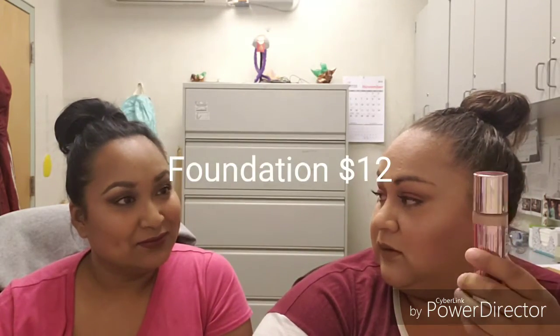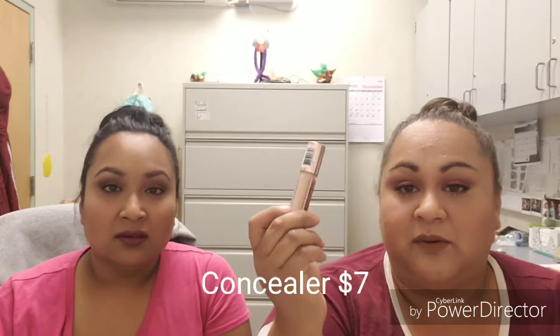Would I buy these again? Yes, definitely. Would I use it again? I'm totally going to use it again. So this is $12, right? It was $12, I believe, at Ulta. And I think this one was like 10 or 9. We'll put the prices up on top, but definitely reasonable pricing, and amazing for that price.